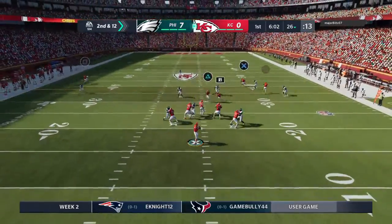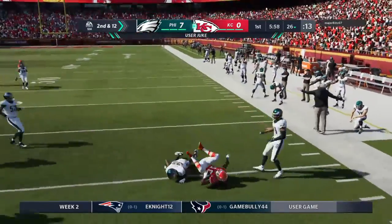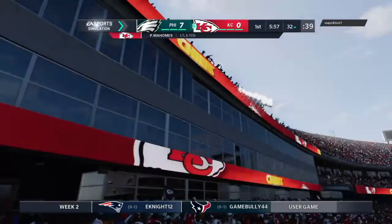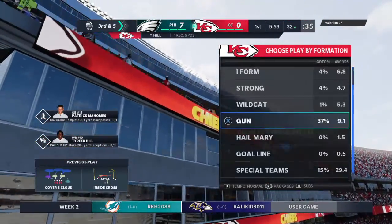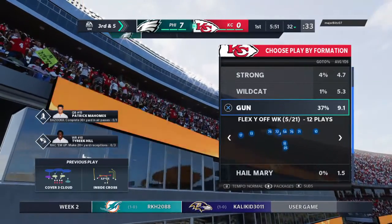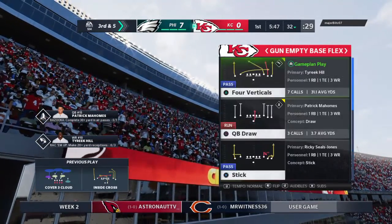From the gun, it's Mahomes. Gets this one to Hill. 6 yards is the pickup, and that'll lead to a third down. I think defensively you're okay with that. Here in the first quarter, he's going to get some catches, but they rallied to him quickly. And that's what you count on, and I like what you just said.